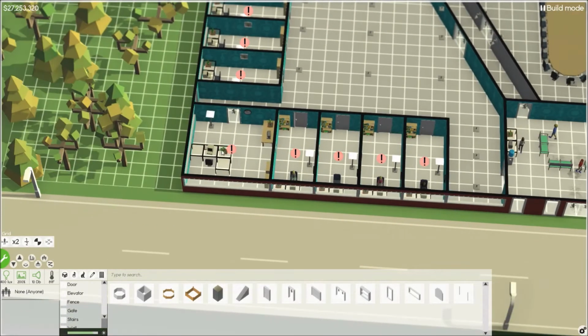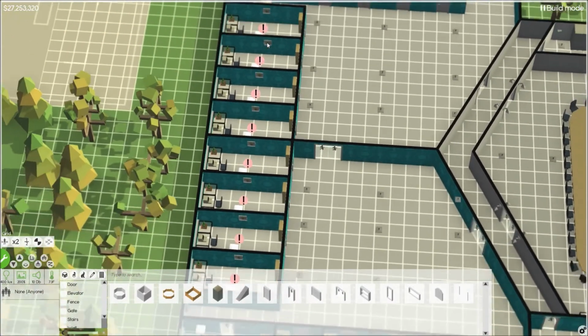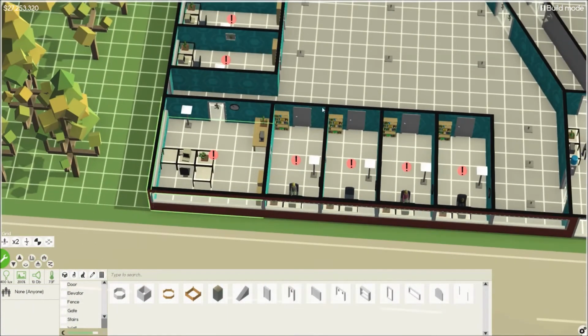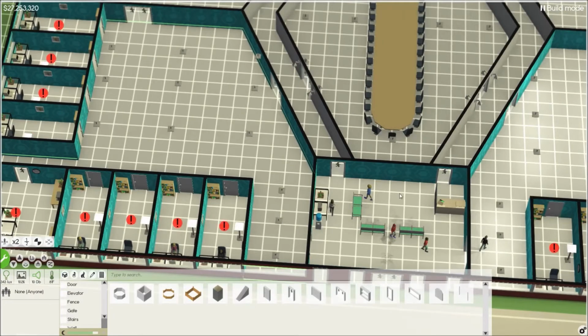Because I can assign it here to leaders, but I obviously don't want a design lead going into the office where the programming lead should be, you know? So I'm not really sure how to do that. If anyone knows, that'd be great.